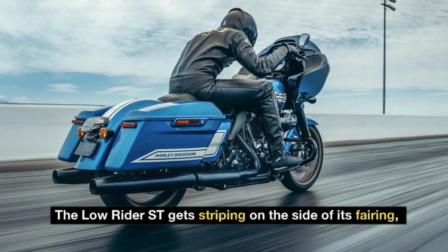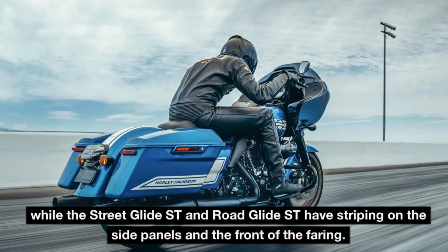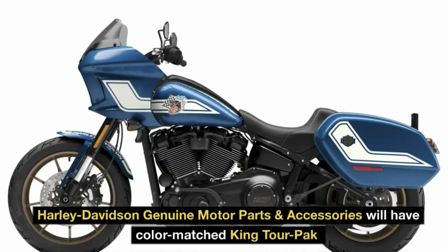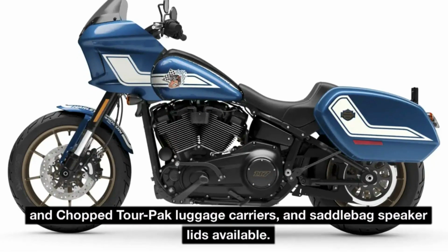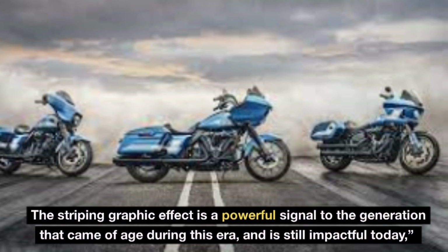The Lowrider ST gets striping on the side of its fairing, while the Street Glide ST and Road Glide ST have striping on the side panels and the front of the fairing. Harley Davidson Genuine Motor Parts and Accessories will have color-matched King Tour Pack and chopped Tour Pack luggage carriers and saddlebag speaker lids available.